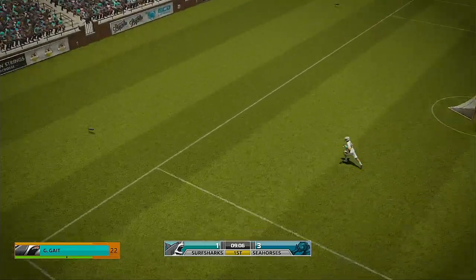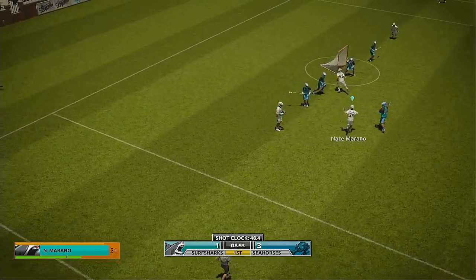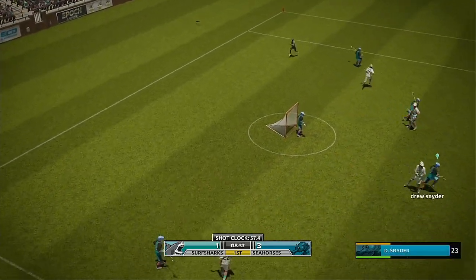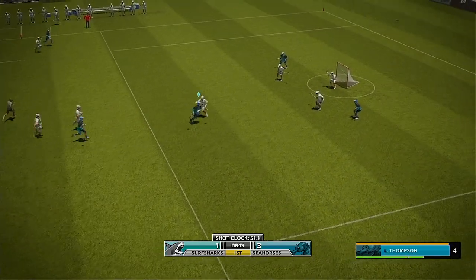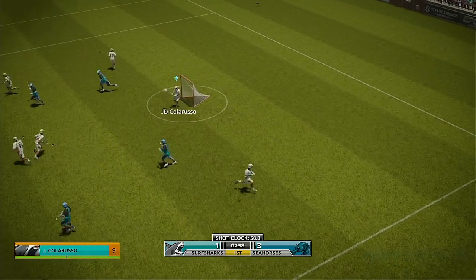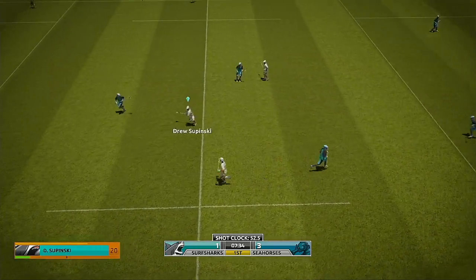Gary receives the pass. And wide. Marone with the shot. And they lose possession. Powell has time. Saved by the goalie. Coleman playing goal today. Doing fairly well so far.